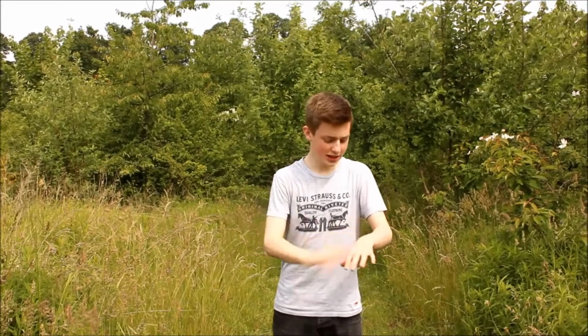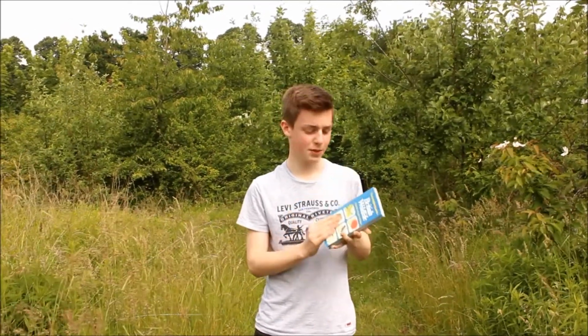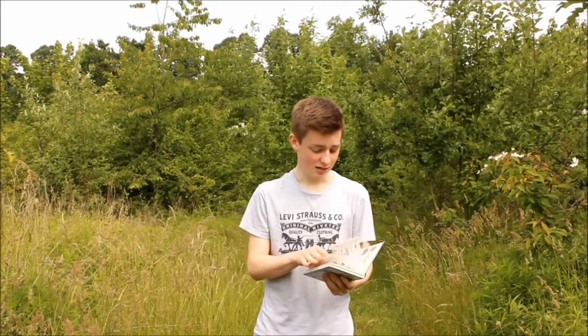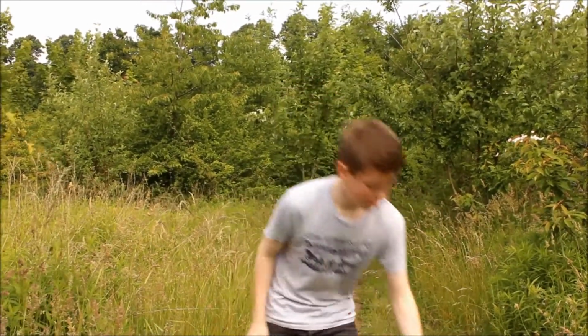Well, what you need to do something like this if you're getting out and about is, the first thing, you want a guidebook. A guidebook is great, and I got this one from the Friends of Nonsuch book sale for about 50p to £1. This one's got all things from trees to insects to plants and birds, and it's really great because when you don't know what you're looking at, you can just refer to one of these and it will help you record it.